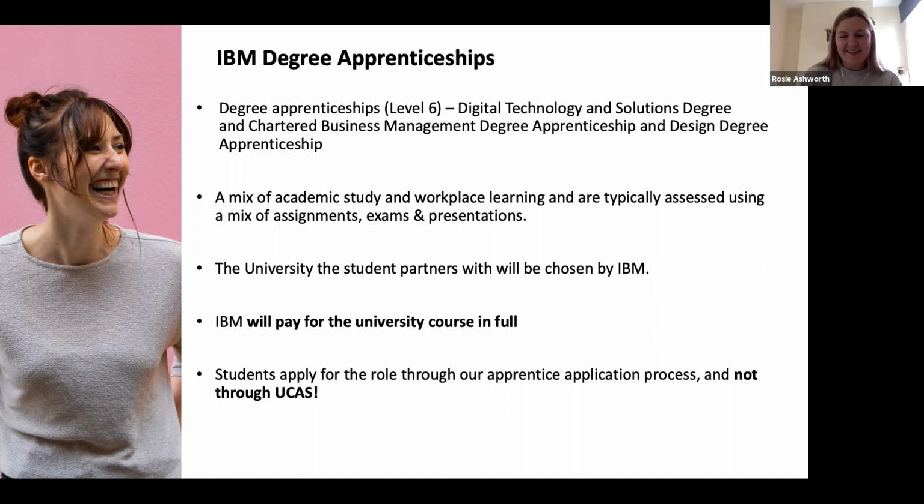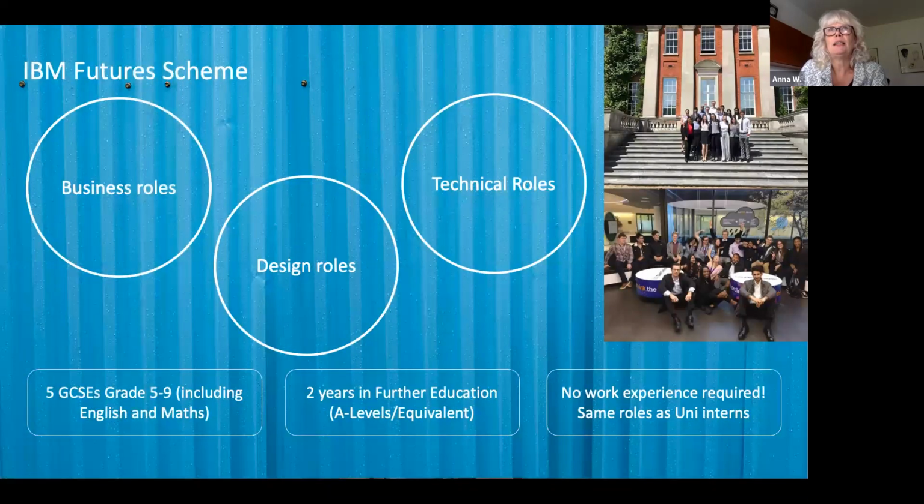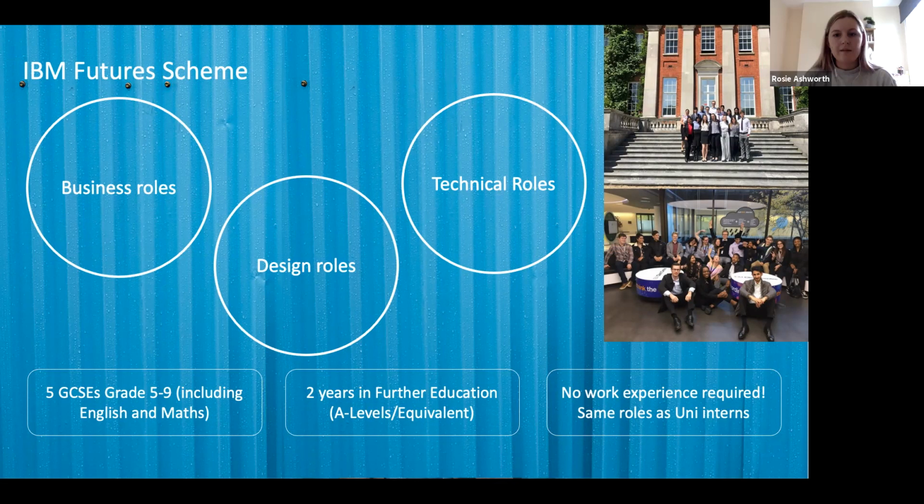Definitely. Okay, so if you apply for a degree apprenticeship, you just apply straight to IBM, and then we will organize with the university directly. So it's not through UCAS. Okay. Definitely. So which universities? There are some: Exeter, and we started to do one at Northeastern in London for the degree, for the technical ones, and then we do Pearson, who's now going to move to Kent University for the business one, and we do MMU up in Manchester for design, business and technical.